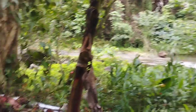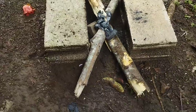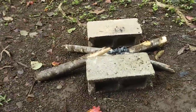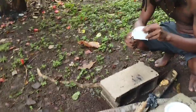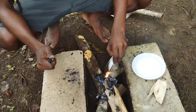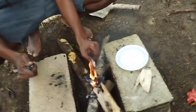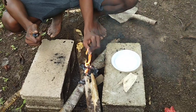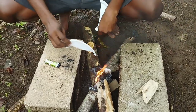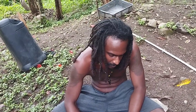We got the river right there, and then we have the wood fire catching up over here. Alright, so Rose is back with the good stuff. This helps light the wood fire significantly faster. If you don't have kerosene oil or gasoline, any type of gas will get the job done too. Kerosene oil or gas oil, like Rose just said.